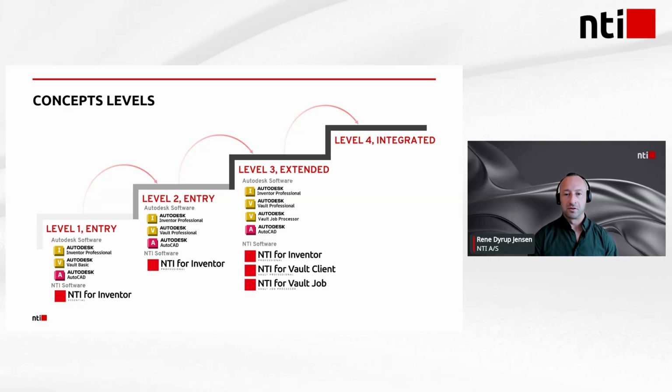On the last two levels, we have the more extended level where you begin to have a more automated approach, meaning that you will maybe create your design representation files like PDF, DXF, and STEP files on a lifecycle state change inside Vault and use the job processor to process your data. This kind of solution will have a combination of our IP products like NTI for Inventor Professional, NTI for Client, and NTI for Job.